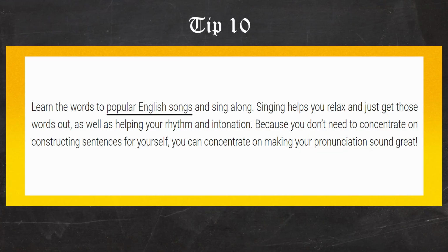Reading poems and people's speeches and songs aloud, concentrating on the word stress and intonation is really crucial, is really important. I should emphasize this so much more.